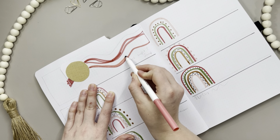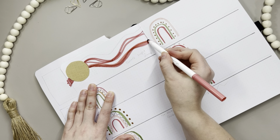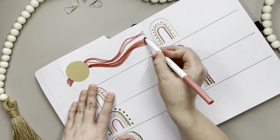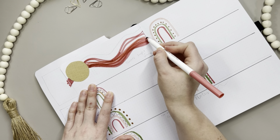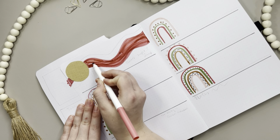I incorporated the waves at the top too. I did that in my monthly setup, so I thought I would pull it into my weekly. There's just something about that coral color. Man, it's pretty. And after I filmed this, I got the new Papermate pens, Papermate InkJoy.